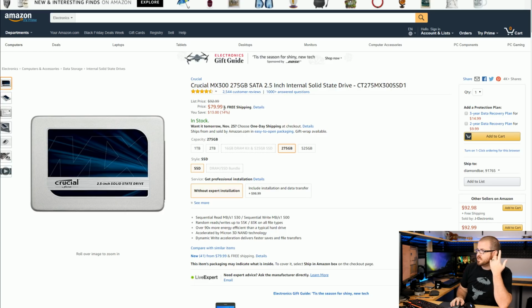That's only $80, which isn't an insanely good price for an SSD, but it is a little bit more capacity than you get with the 240 gig or 256 gig, and about the same price that you pay for those.